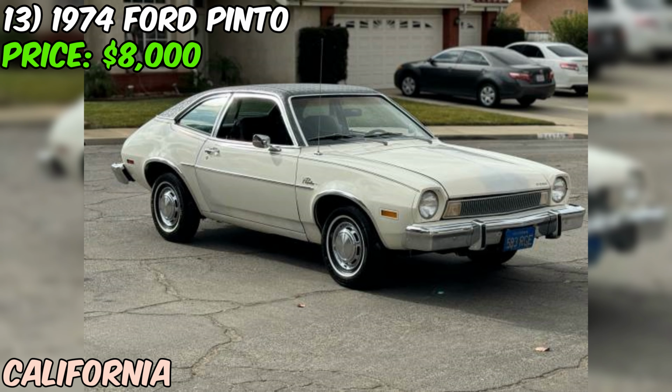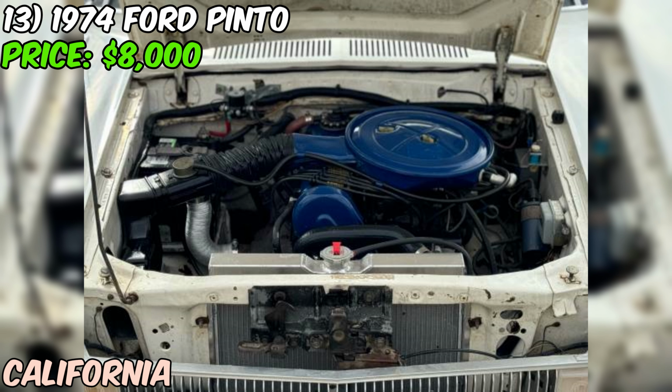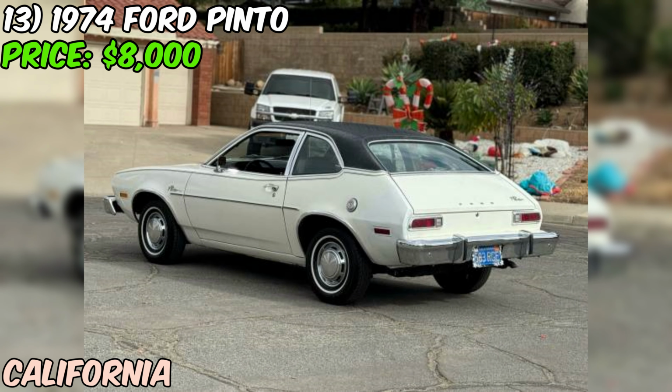The blue plate and clean California title just add to the car's provenance, and the fact that it's been garage kept all its life is a testament to how well it's been maintained. Inside, you'll find that everything works as it should, including the air conditioning and heater. And if you're the kind of person who likes to tinker with cars, you'll be happy to know that there are lots of extra parts included in the trunk, all of which are brand new.